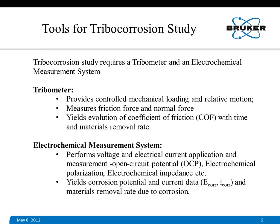Electrochemical measurement systems actually perform electrochemistry testing. That is, it can measure open circuit potential. I'll explain all these terms later on, I have a few slides. Electrochemical polarizations, electrochemical impedance measurements, and this gives other information such as corrosion potential and corrosion current, from which the rate of material removal due to corrosion can be calculated.